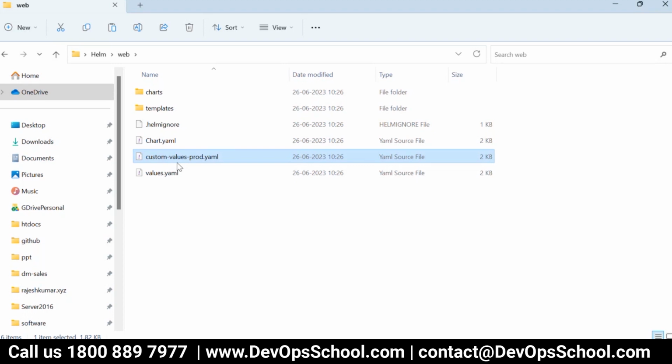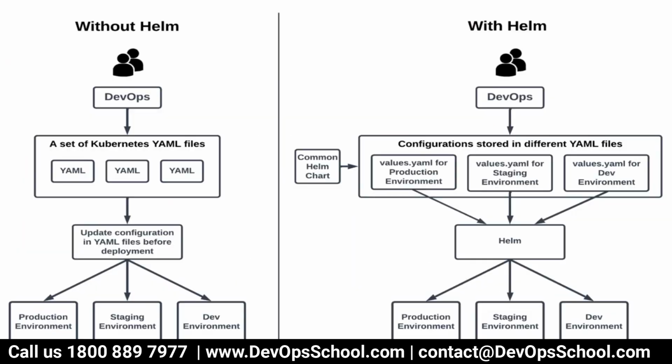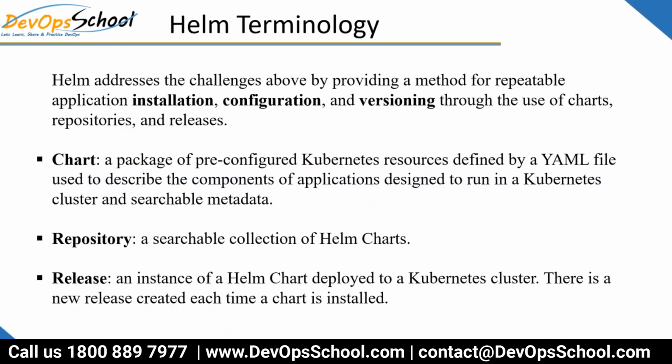Understanding? Yeah, Rajesh. Simple. So now using the same chart, you don't have to hard code anywhere and can deploy. This is one of the advantages you have with Helm. So more or less you understood this.